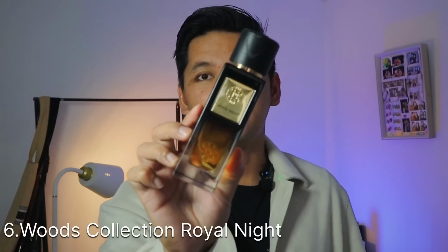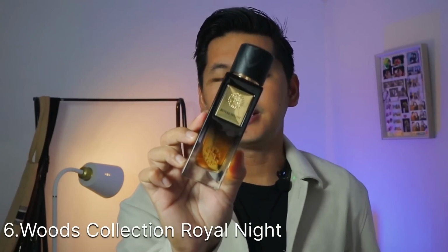Next one is from Woods Collection. This is Royal Night. This is a clone of Louis Vuitton Ombre Nomad. Now, I only have tried a decant. I can say na sobrang lapit nito to other clones na try ko from, let's say, I think I've tried para sa Fragrance World or Paris Corner yata na Ombre Nomad, pero iba quality nito, as in iba yung quality niya. I bought this kay Josh Baserio. Lilink ko na yung Facebook niya.